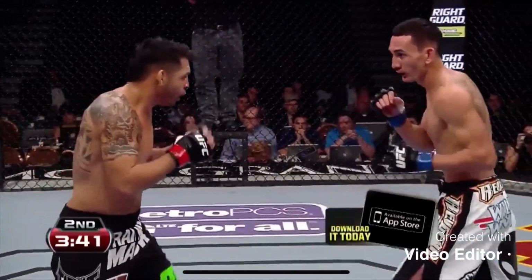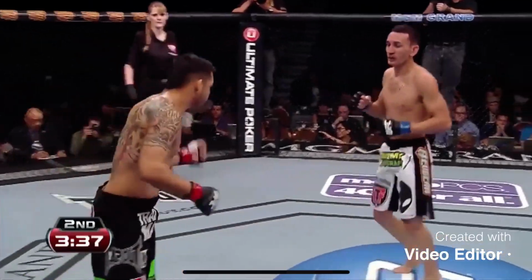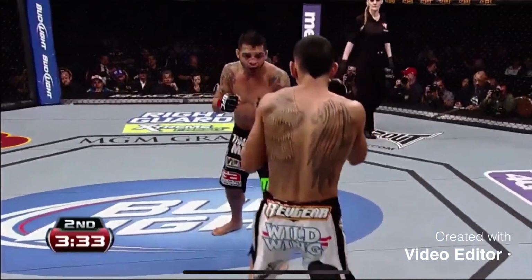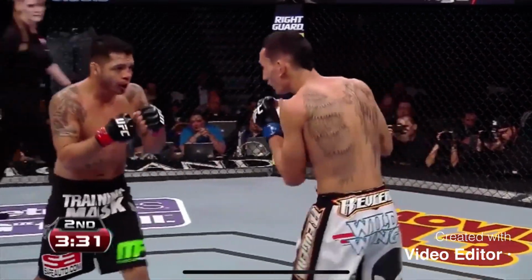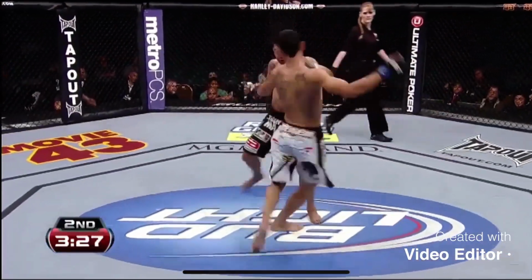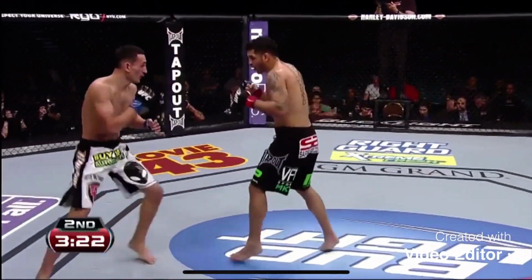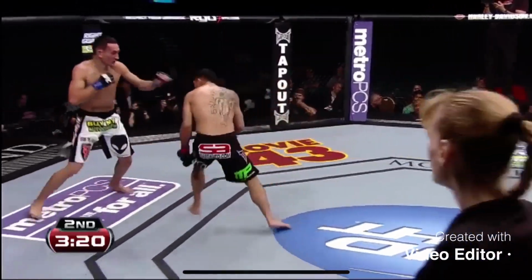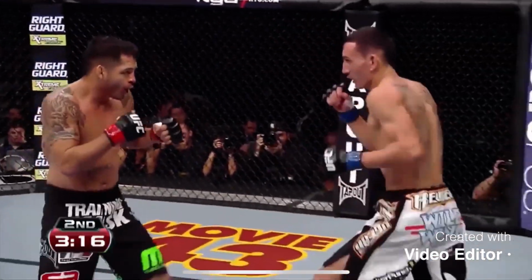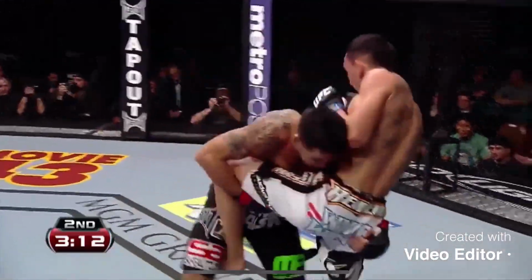With just the difference in the execution, the way he is being more technical, more reserved with his use of power. He's just trying to land shots, whereas everything Leonard throws is designed to knock him senseless. There's a nice good counter kick by Holloway. Good jab by Holloway and good counter by Leonard here. Oh, good leg kick by Holloway. Nice output on both sides.